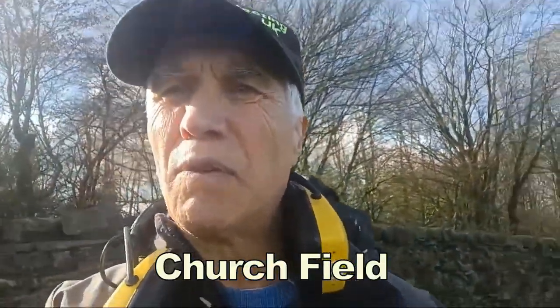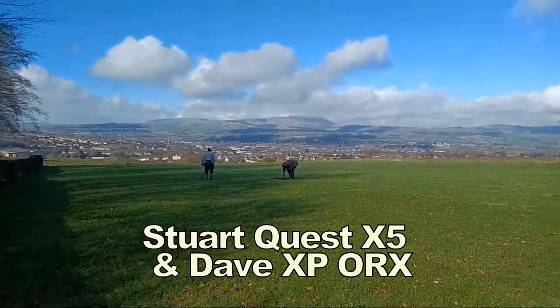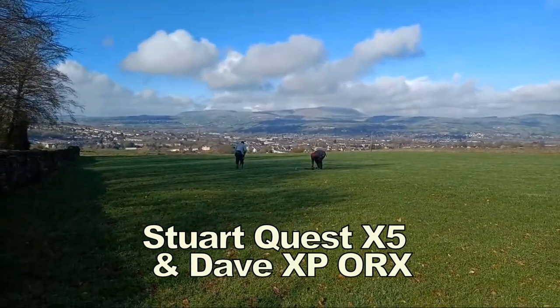And we're in a beautiful field here. Absolutely beautiful. We've got a church over there, just here. But I've got my mates with me. Look at this view. Stuart. I've got Dave over there. Pendle Hill in the background. What a beautiful day.